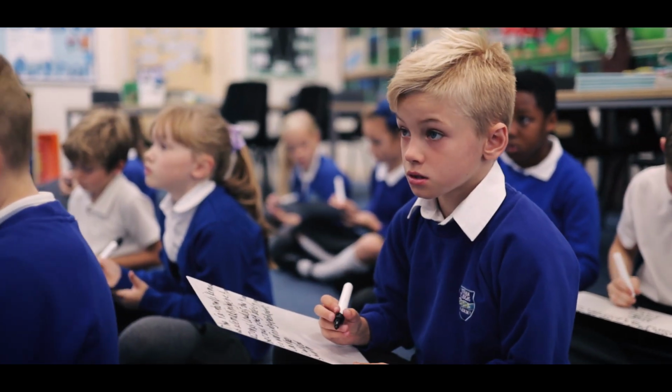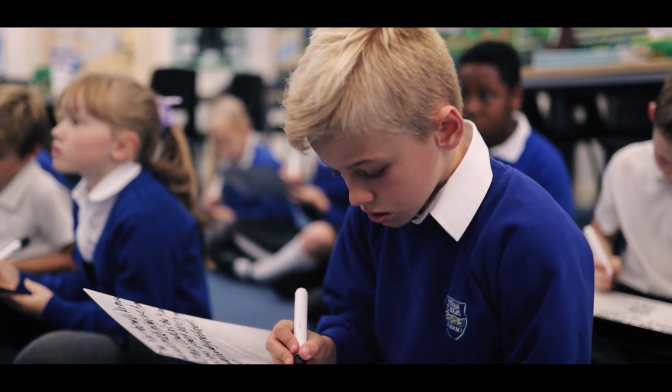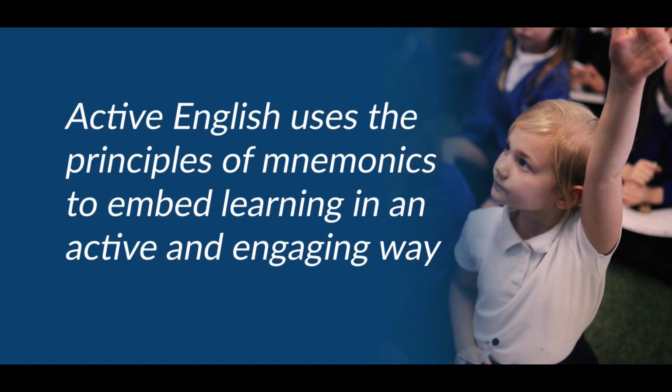Active English makes a huge difference, not only to SPAG knowledge, but also in their application of those skills in their writing. So doing writing moderation with other teachers within the school, you can see how these skills have really been applied.